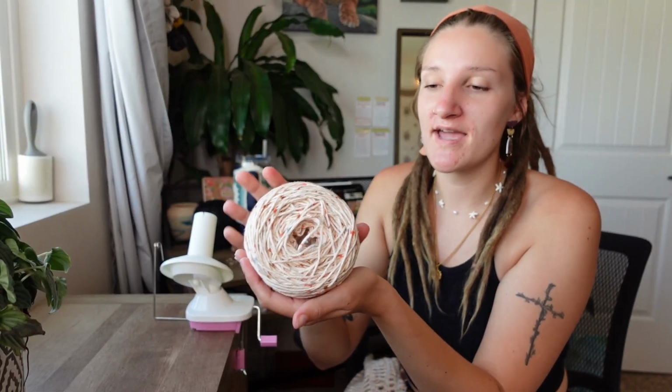So I'm gonna be at this a while. One cake wound. Actually, that's a really nice looking cake that I did. As I'm pulling this apart, I'm getting all of these little floaties and dusties and I don't love it. But we're gonna keep going.